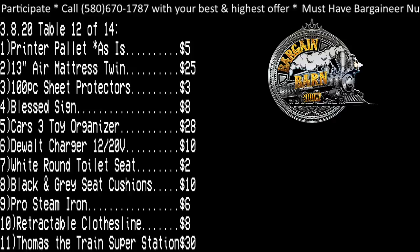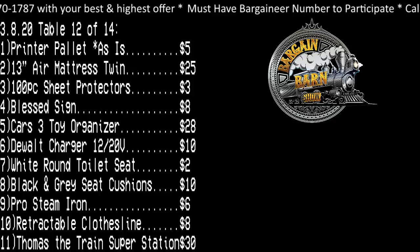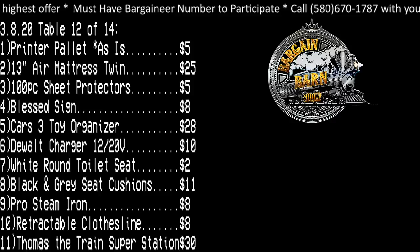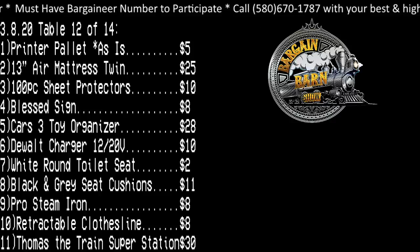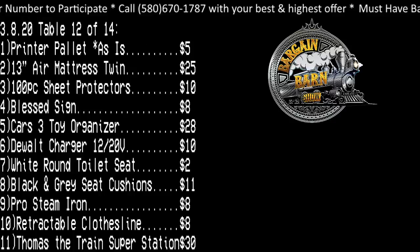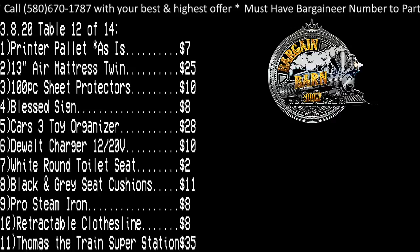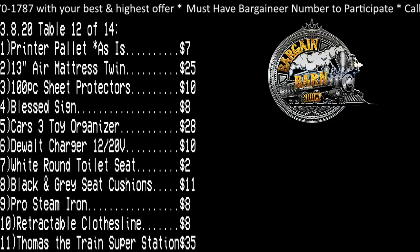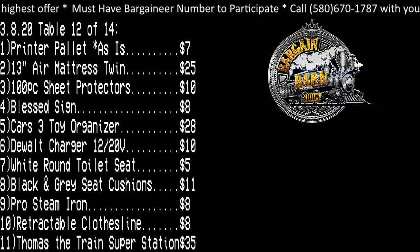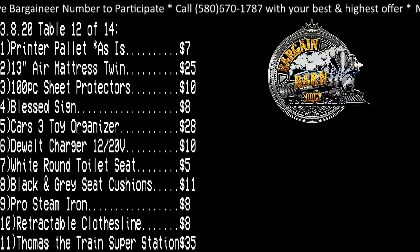Bargain Myrtle item, $3 on the sheet protector, seat cushion, item. Which one? The printer. The number is 3. All right, we are 5, 25, 10, 8, 28, 10, 2, 11, 8, 8, and 35. All right, we are 7, 25, 10, 8, 28, 10, 5, 11, 8, 8, 35.